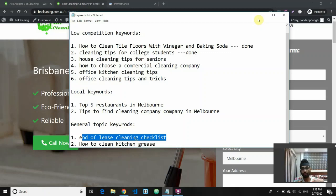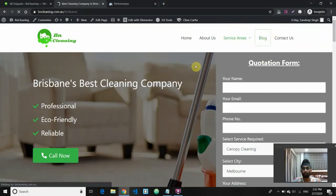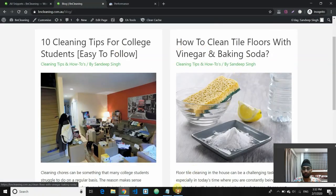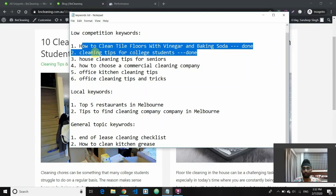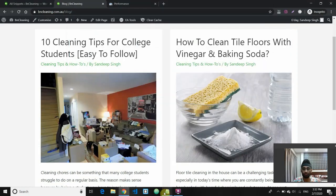So let me show you the blogs that we have written so far for the website. As you can see here, 10 cleaning tips and how to clean with baking soda. Just the first two are done, and they're indexed as well. The first one doesn't rank yet, and the second one was just published today, so it's on the second page. But it will soon move up, I'm not sure, it might be a Google dance. Anyway, I'll talk about it again in the progress section later in the video.